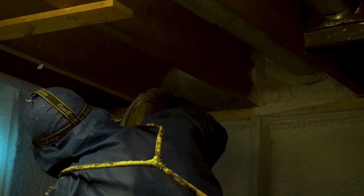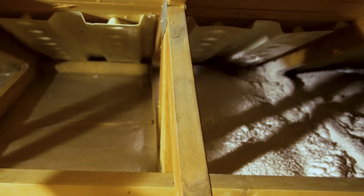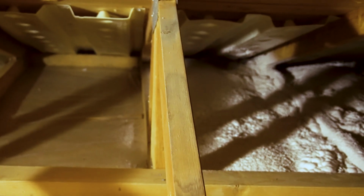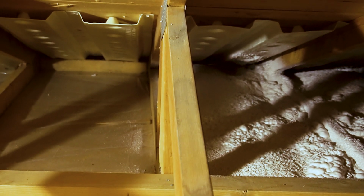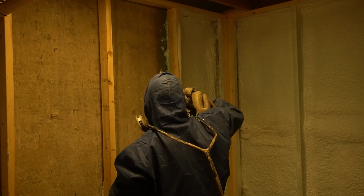Now in attics, it's no surprise that heat does rise. So in order to retain as much of that heat in your home as possible, having a really well-sealed attic is very, very important. So having spray foam up there will be the best bang for your buck. You'll see the biggest return on that investment.